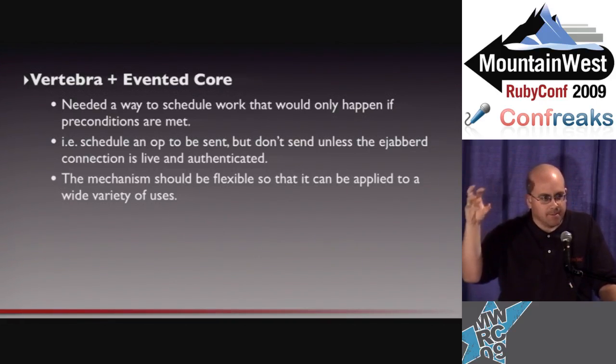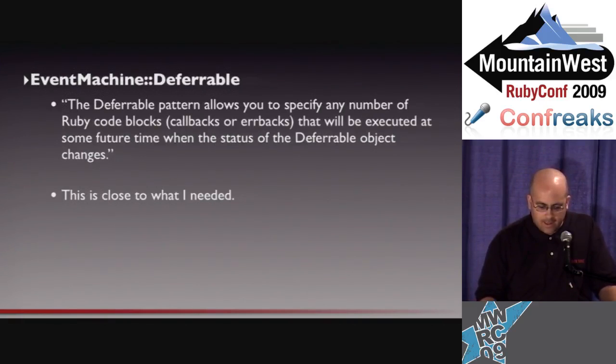We needed some way to encapsulate bodies of work. Now, Event Machine, I mentioned it earlier, has an implementation of the deferrable pattern in it. And this is actually a quote from the documentation there. The deferrable pattern allows you to specify any number of Ruby code blocks that will be executed at some future time when the status of the deferrable object changes. Now that's close to what we needed.